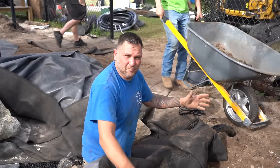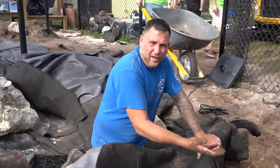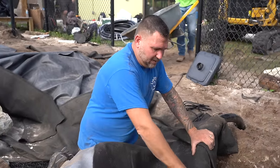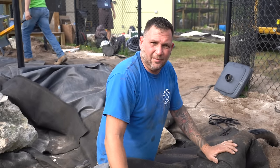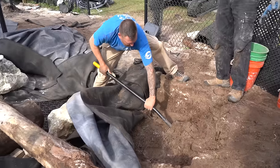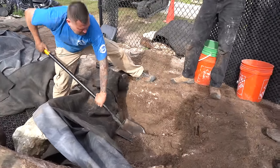Brian's bringing in a nice big flat rock, so we're not taking up too much volume or space in the area, and we're setting this down. So we're trying to level this out, set the brick in, put the boulder in, and then we're going to clean up the edges so it looks more natural. We'll be right back.